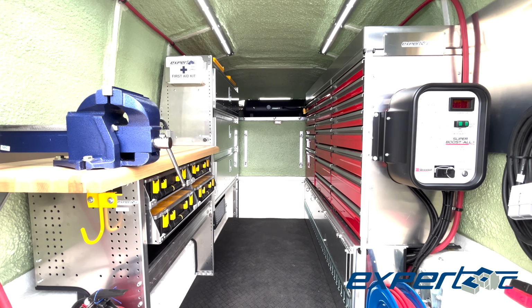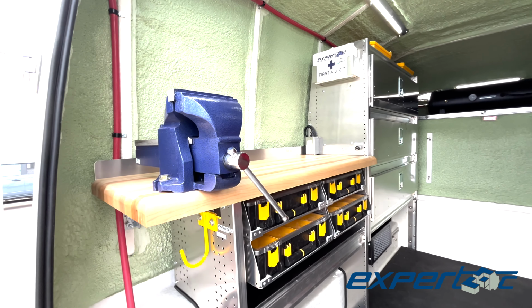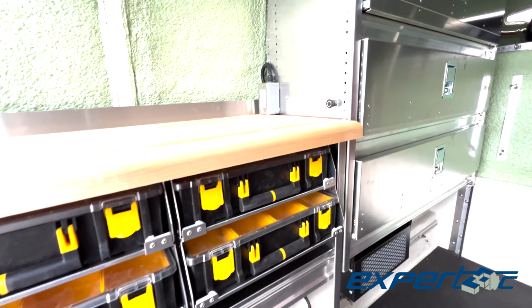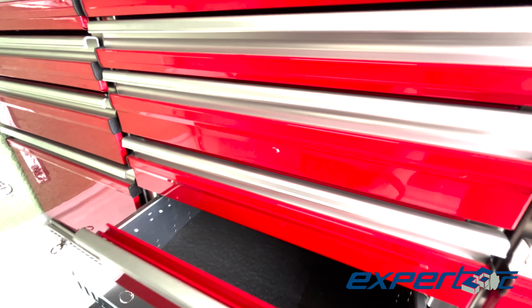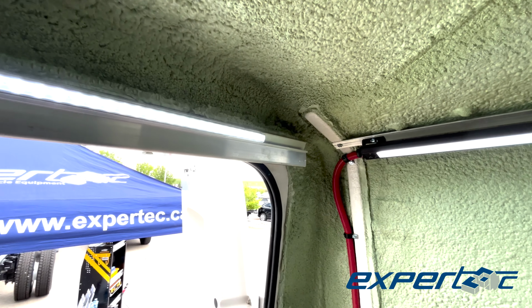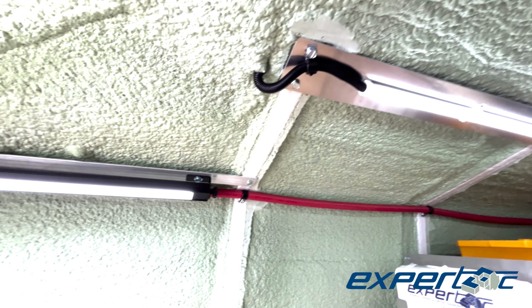Interior features: workbench, cabinets, and parts keepers, a dedicated space to get your tasks done efficiently thanks to Ranger Design's quality products. Tons of drawers, organize and store all your essential tools and parts with C-Tech Manufacturing drawers. Super bright LED work lights, illuminate your workspace, no matter the time of day.